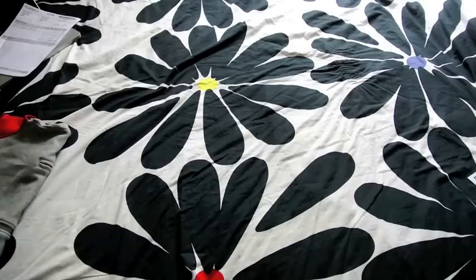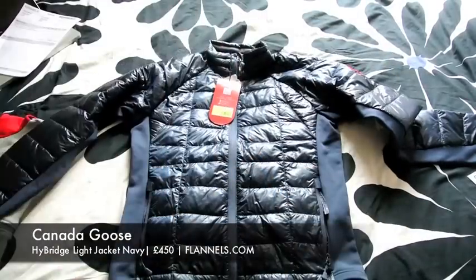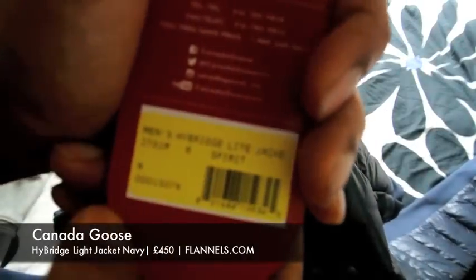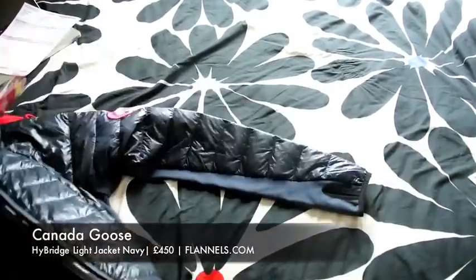Next item I've got in is another Canada Goose jacket here, and this is called a men's HyBridge Lite jacket. As you can see there, men's HyBridge Lite jacket. Again, very similar to the red jacket I just showed you, but this is without the hood, so I thought I'd give this a try.